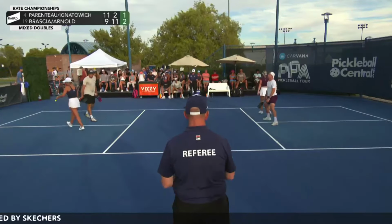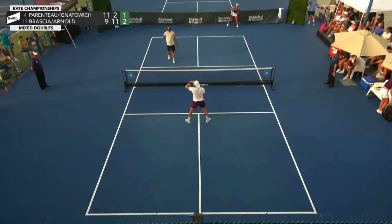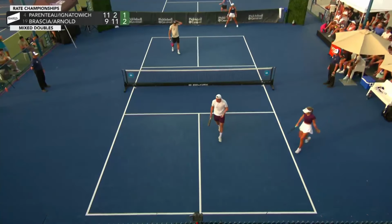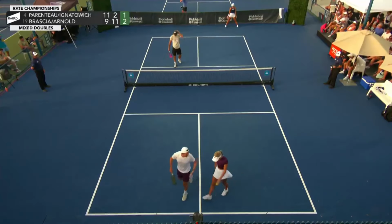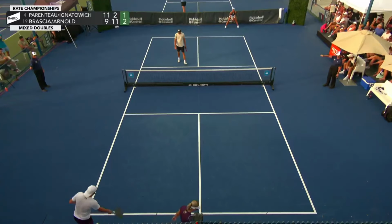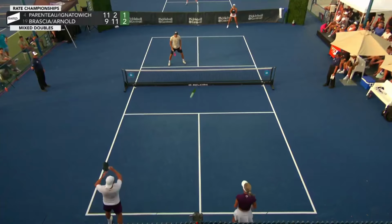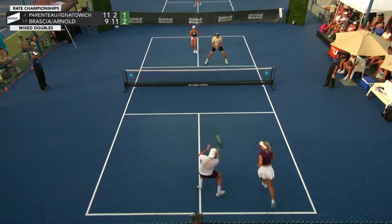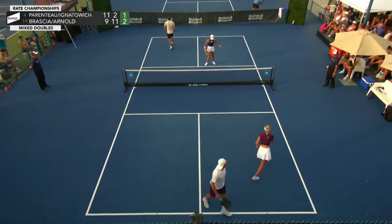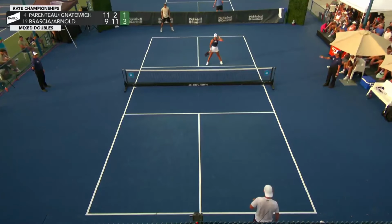Oh, no. Little miscommunication there on who's taking that floater. Yeah, you know, they got the ball they wanted. They got a high ball in the middle, and I think Maggie was sitting on it ready to pound it, and Julian jumped over. That happens sometimes. For sure. 2-1-2. She was on that. All right, so we're at 3-1. 3-1-2.